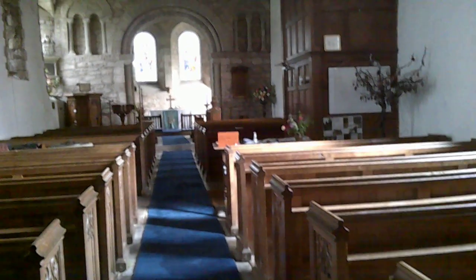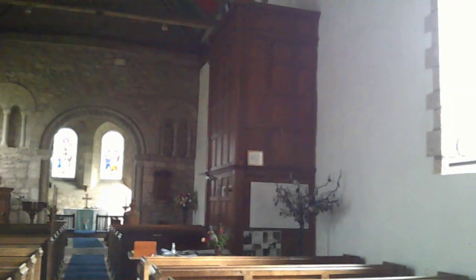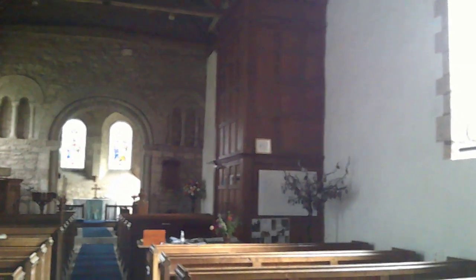As usual then, we start at the west end. The seating is relatively modern. There was, of course, a 19th century restoration. That big box thing is the internal porch. Internal porches are there if you haven't got an outside porch, so that when you open the door, you don't get this great rush of cold air.